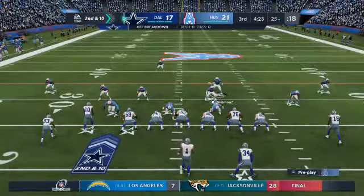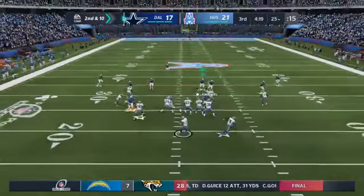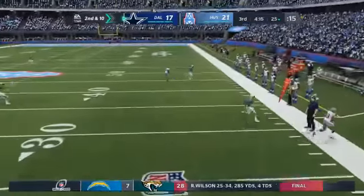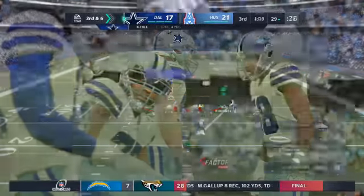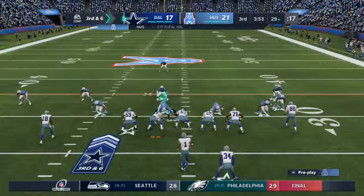Now it'll be interesting to see where the patience is on both sides. Each head coach, can you hang in there and not try and force something that could put your team in some jeopardy? Now the throw here complete on the right sideline. And he gets this up just shy of the 30 to the 29 before he's out of bounds. 4 yards the gain, and it'll bring up a third down.